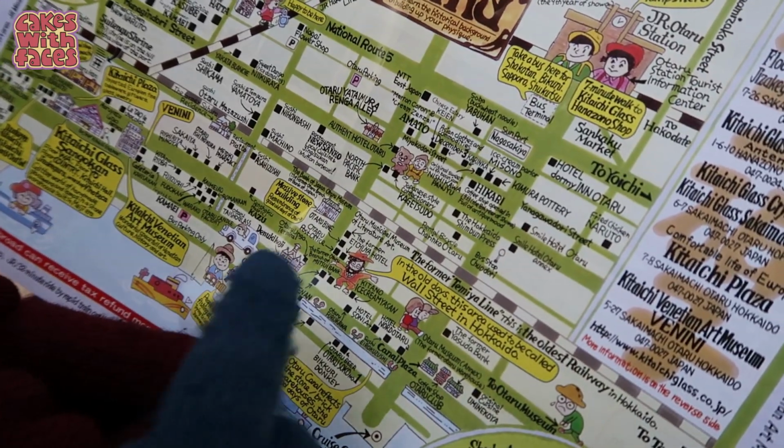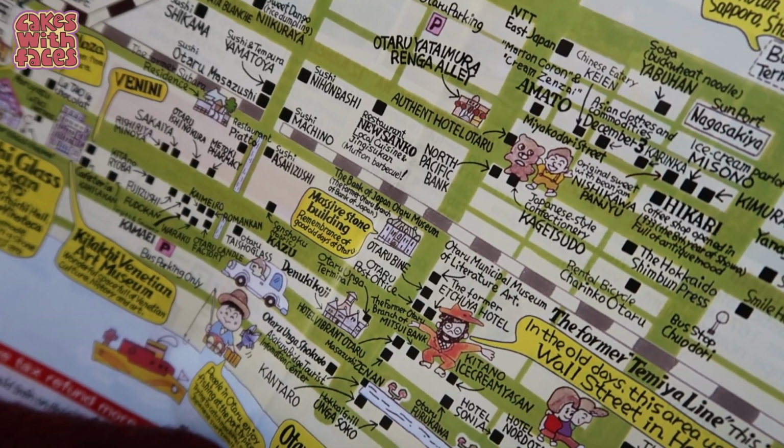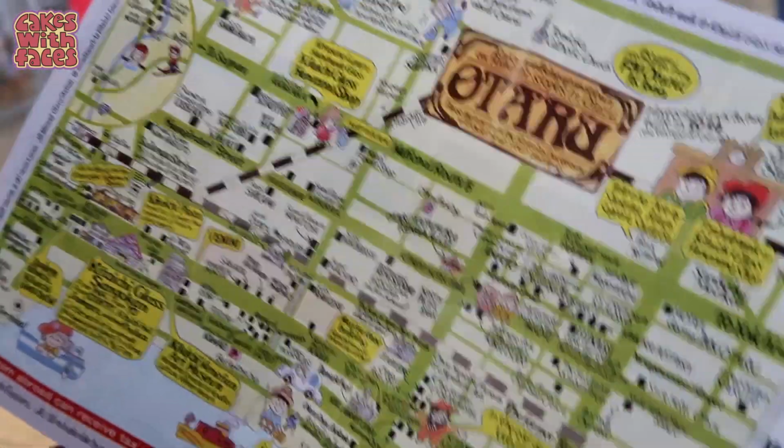Here's a map we found at the station. There's a massive stone building, remembrance of good old days of Otaru. Happy to be here. Let's go there.